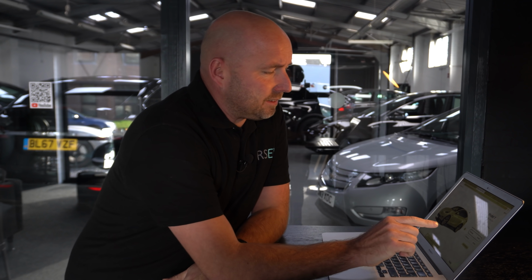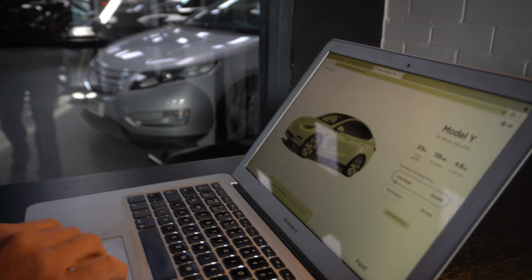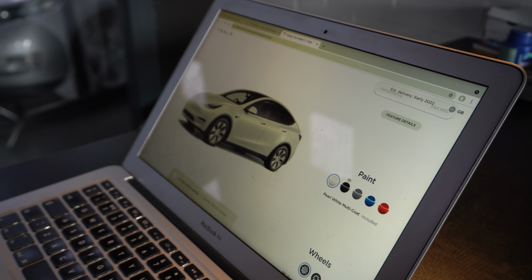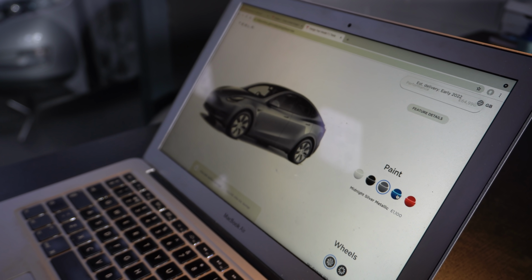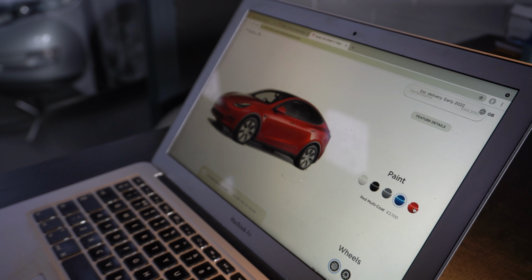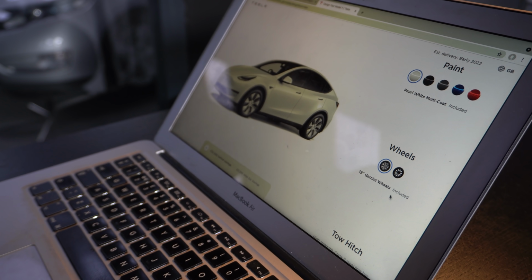And what have we got here? So 315 miles of range claimed, 135 miles per hour top speed, and 4.8 seconds to 60. It keeps the same. The default colour is white, but you have to pay a premium for black, £1,100. Same for midnight silver metallic, i.e. grey, and the same for deep blue metallic. And I expect the red, £2,100 for the multi-coat red. So let's stick to white there for the moment.